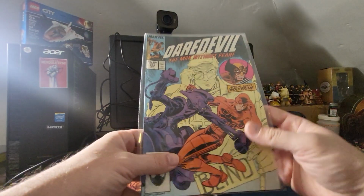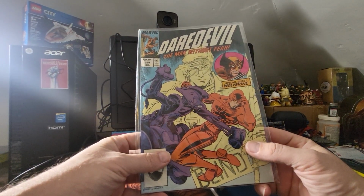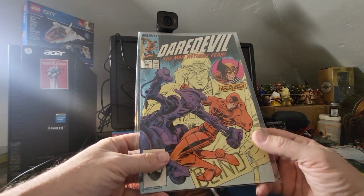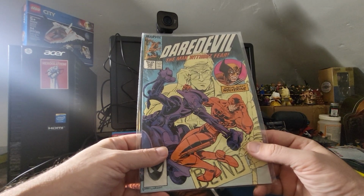Now this, I briefly looked through the Daredevils and stumbled across this Daredevil 248. I saw Wolverine pops up there. I think this might be like a $10 comic. If there's no buyers out there, I will not be upset adding this to my DD collection.